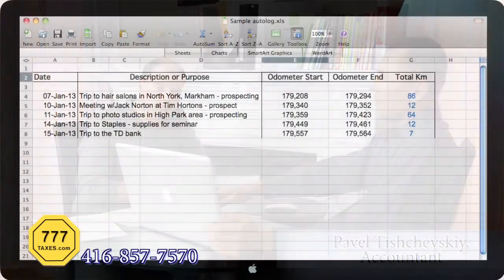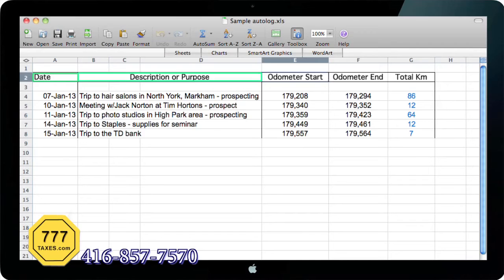The logbook has 5 columns: the date of the trip, the business purpose of the trip, odometer reading before beginning the trip, odometer reading at the end of your trip, and the 5th and final column will show the total trip mileage. Excel formula would subtract the number in column 3 from the number in column 4. At the end of the year, Excel formula will total your business mileage. So let's say your calculation shows that you drove 7,000 kilometers for business in a year.